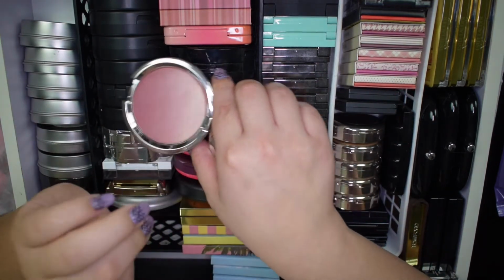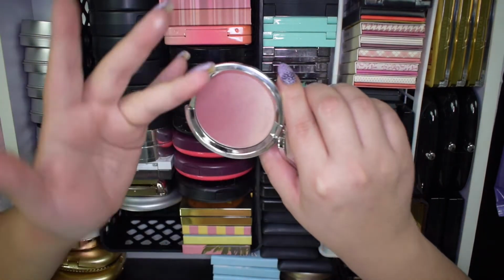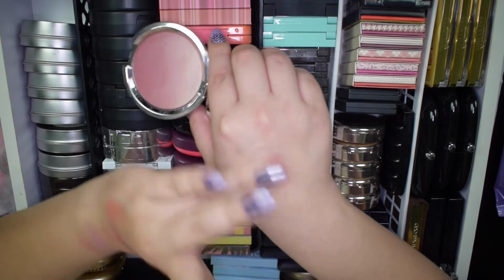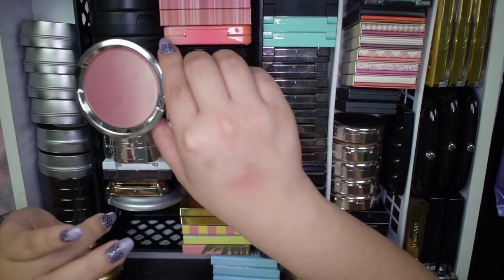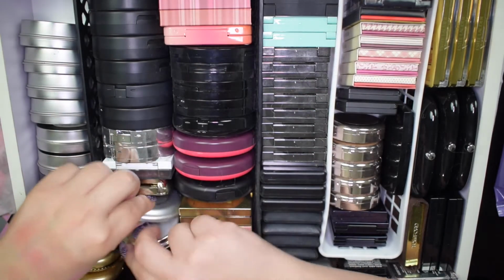So let me show you that there. It is a beautiful highlighter color. I tend to stick to this side here, but it is a beautiful mauve-y blush there. Oh, I just absolutely love it. I love It Cosmetics blushes.